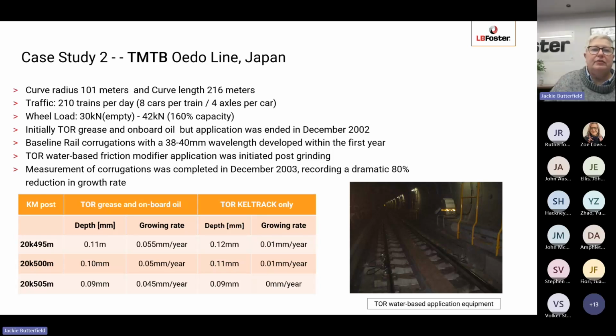Originally they were using top of rail grease and onboard oil systems, but they found that these weren't effective, so they ended that. And then they started to apply the Keltrack water-based friction modifier. So here we've got the table of results. So just looking down, you have the corrugation growth when they were using the top of rail grease and onboard oil.